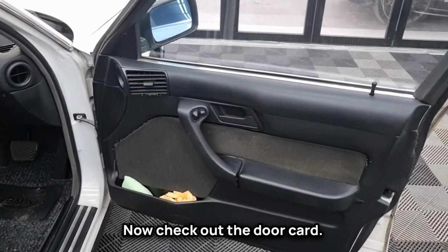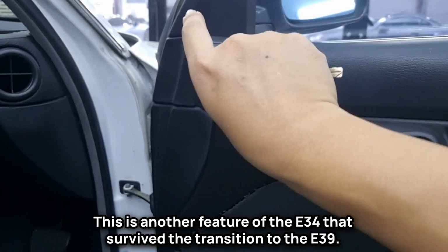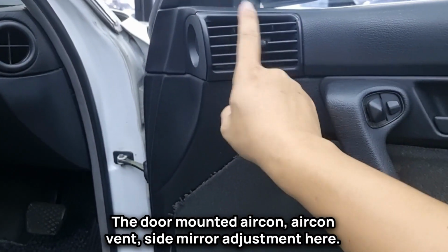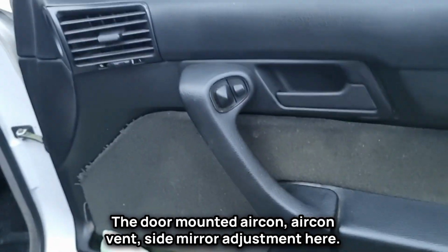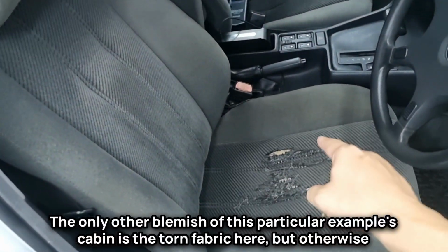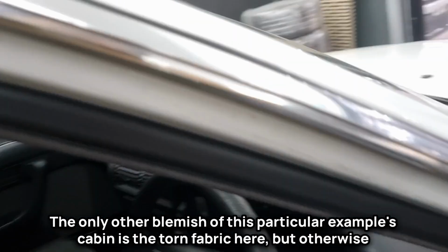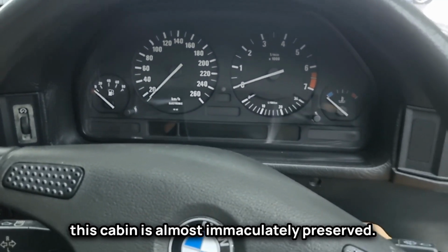Now, check out the door card. This is another feature of the E34 that survived the transition to the E39, the door-mounted aircon vent, side mirror adjustment here, okay, a little short door card. So manual seats. The only other blemish of this particular example's cabin is the torn fabric here, but otherwise this cabin is almost immaculately preserved. And check this out.